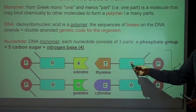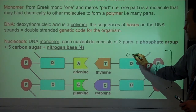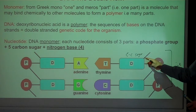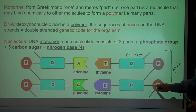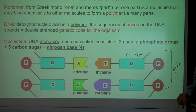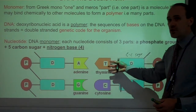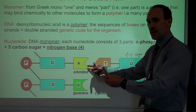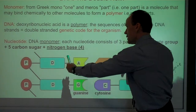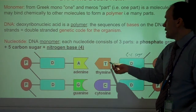This is a deoxyribose molecule. This is your 5-carbon sugar. This is your phosphate group. And what do you see? 5-carbon sugar, phosphate. 5-carbon sugar, phosphate. 5-carbon sugar, phosphate. Repeat 3 billion times, give or take. That's the spine. But all of the information is inside. So this is like the outside of the staircase going down like that, and the inside, the steps themselves, is the information.